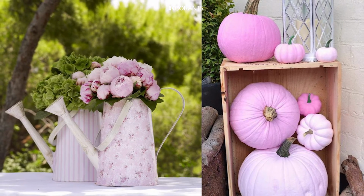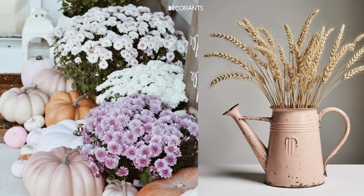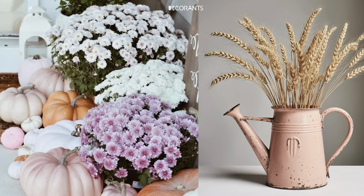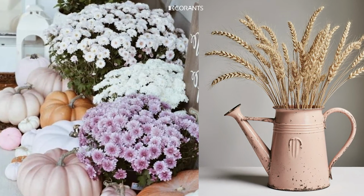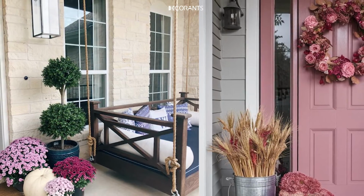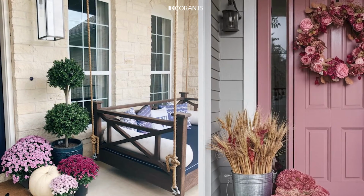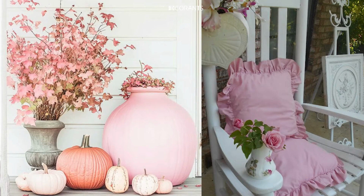For an even bolder statement, try a pastel fall wreath with faux pink leaves, cream-colored feathers, and metallic accents. Subtle fairy lights or rose gold lanterns help transition the look from day to night, creating a magical evening glow. Even a pink gingham welcome mat can add that final playful layer to your outdoor entryway.